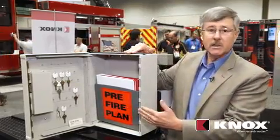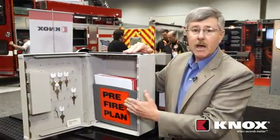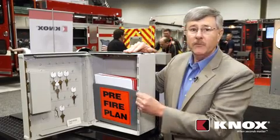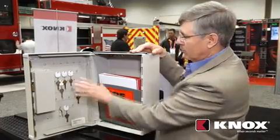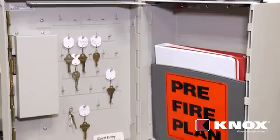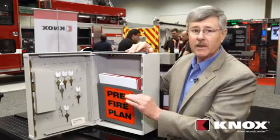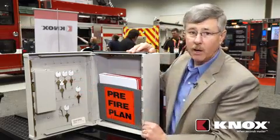Now inside we can see we have the pre-fire plan, our hazardous materials documents, building plans that we may need, and any documents that are critical to fire and life safety of the building and the building occupants would be housed in here, including also a rack of keys over here. So again, we would have keys to the electrical room, mechanical room, fire pump, elevators, all the different functions that we need access to quickly, clearly marked and ready to go inside this box.